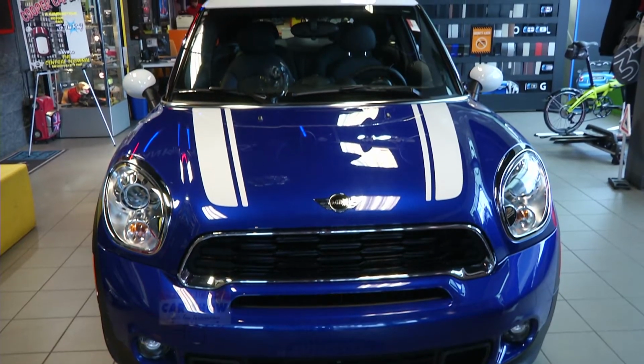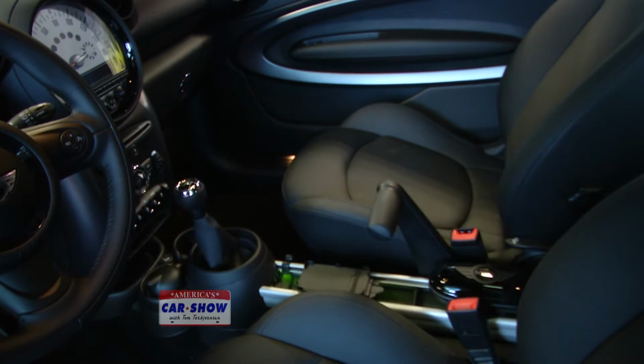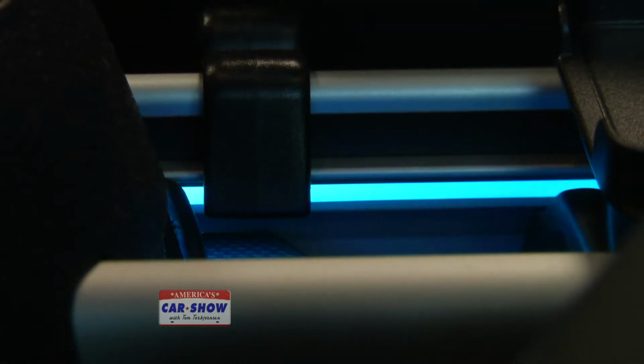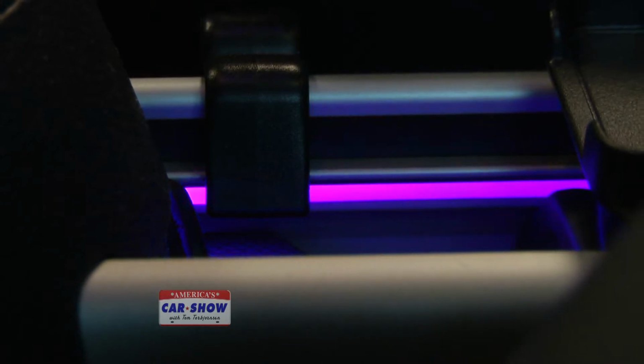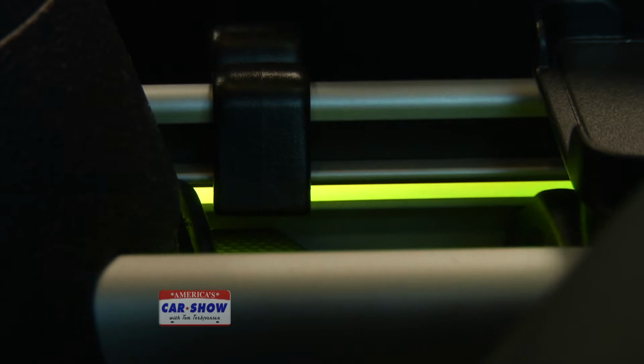Let's do a walk around. Show me, what do we got here? As you can see, it still has its Mini look to it. You know you're inside of a Mini. Oh, I see neon. Those are the mood lights. Every Mini comes with them. You have about 10 different colors to switch through. Right now, as you can see it rotating through, it's on the strobe version.